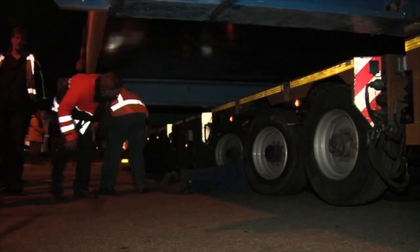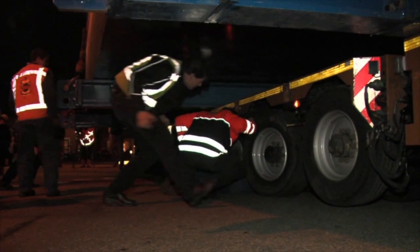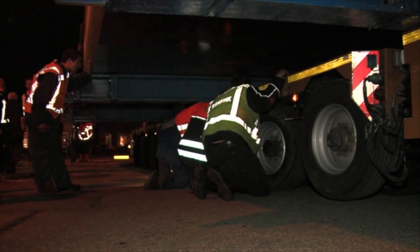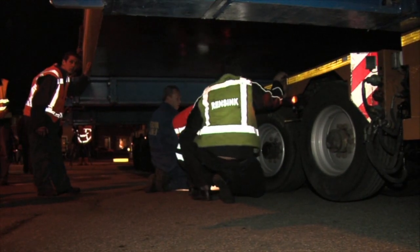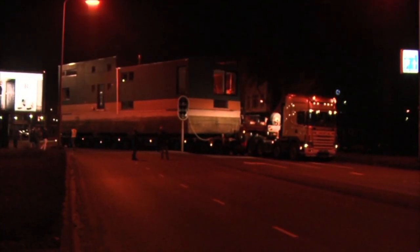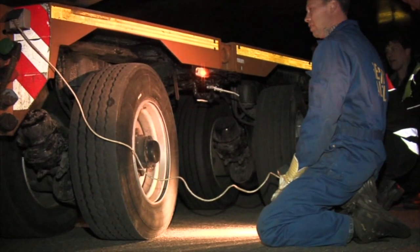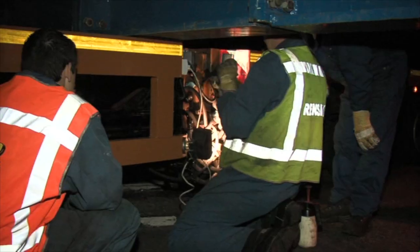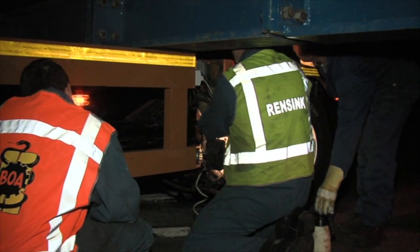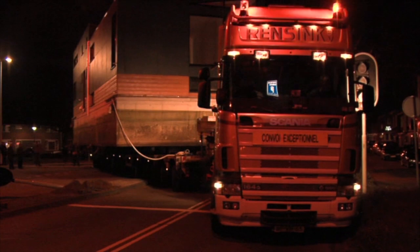But problems come in twos. The hydraulic system gives up the ghost, and a hose has to be replaced. The floating home is parked diagonally over the crossroads and can't move forwards or backwards. The light of dawn will be illuminating the streets before everything is fixed and the combination can finally reach its destination.